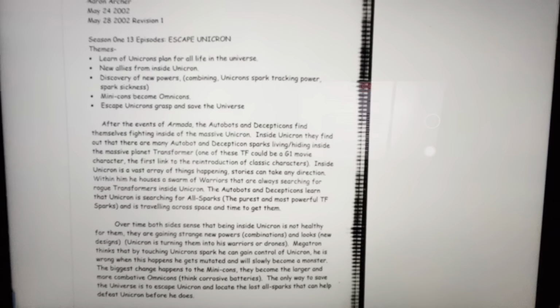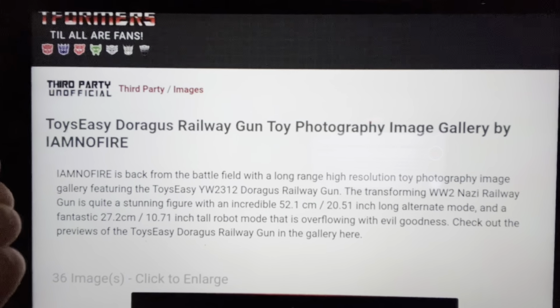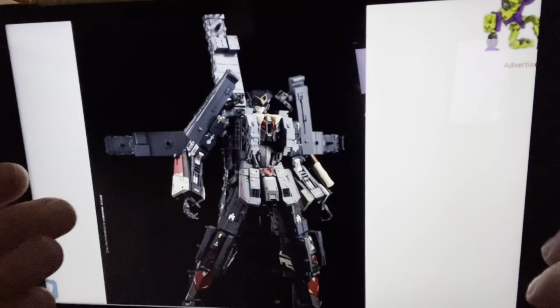Right, sticking with T-Formers, this is a crazy transforming figure. This is the railway gun, and it is called Doragus, hopefully I've pronounced that right. And of course, I Am on Fire has been taking some amazing photos of this. So this is that giant tank, whatever it is. You're going to see it in a second, but it fully transforms. It looks huge. It looks so detailed. I know some people who are collecting these, to be honest. There you go, Doragus. There's his huge gun. Apologies for the reflection and the glare.